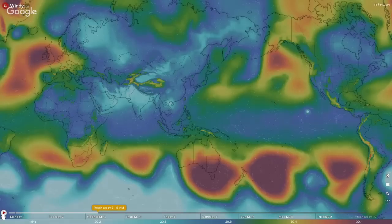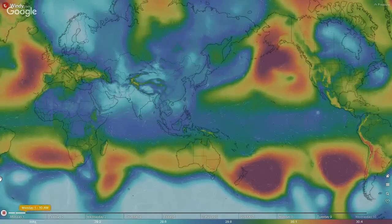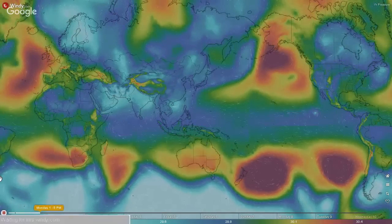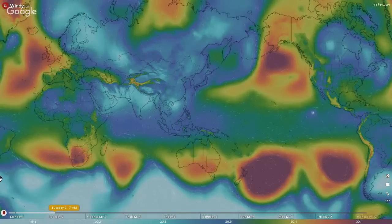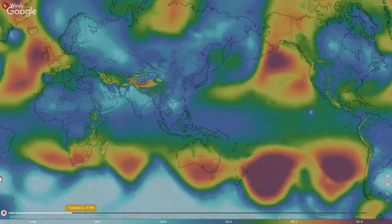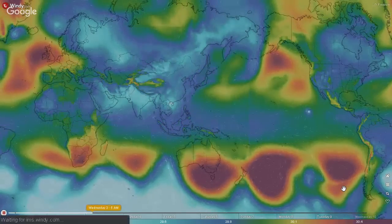Here are the pressure maps, courtesy of windy.com, who makes a great mobile app also. Here's where things are now. And we'll just let that play for a couple of days. Here's the pressure tomorrow morning, universal time. And we'll stop the video at Wednesday. And here's midnight UT Tuesday into Wednesday.